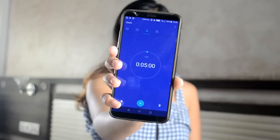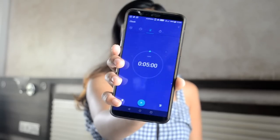I'm just gonna start with the timer now. It's gonna be a 5 minute timer, so I'm just putting that on my phone. Where is it? So that's my 5 minute timer. I'm not really gonna edit this video as I really want to keep it as raw as possible. So starting my timer now.